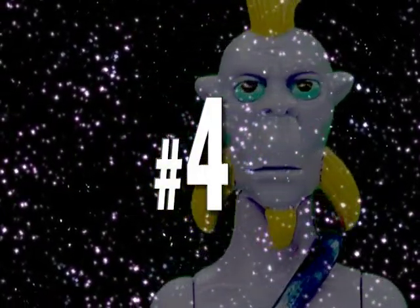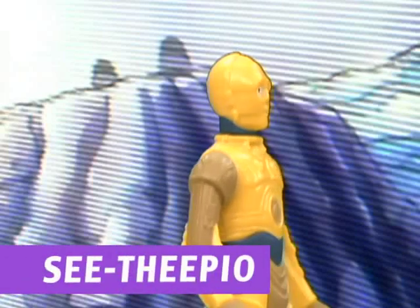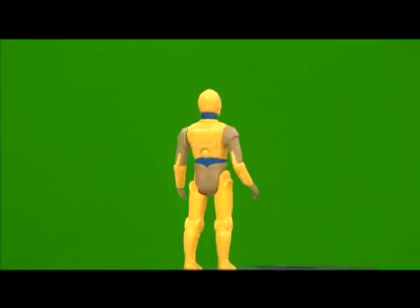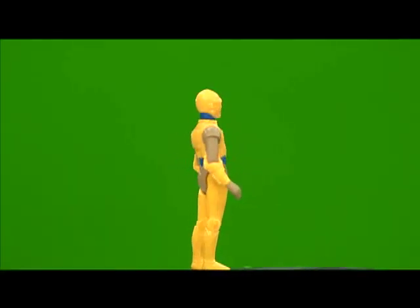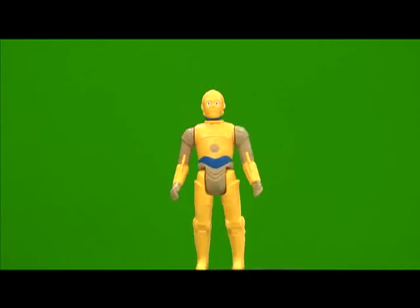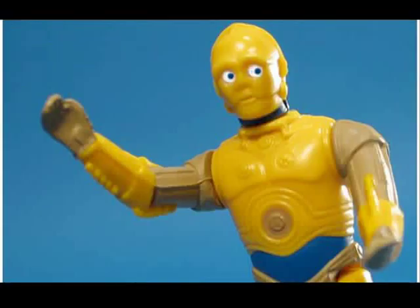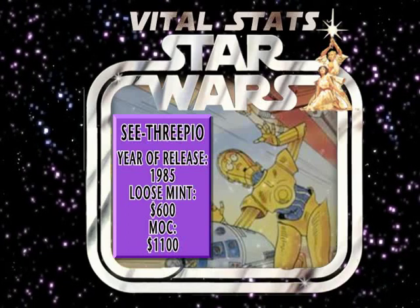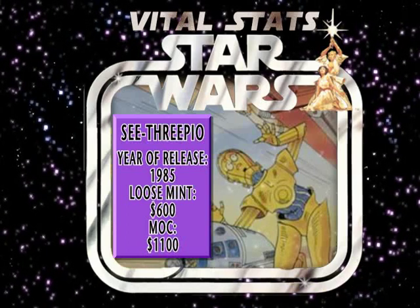Number 4. A figure that fared much better, due to some Kenner laziness, is C-3PO. Slapping a new paint job on the same old trusty sculpt pays dividends for everyone's favorite prissy protocol droid. Aside from some examples of terrible eye paint applications, C-3PO's Droids figure is a case of laziness done right. Loose Mint 3POs will go for $600, with carded mint examples fetching as much as $1,100.